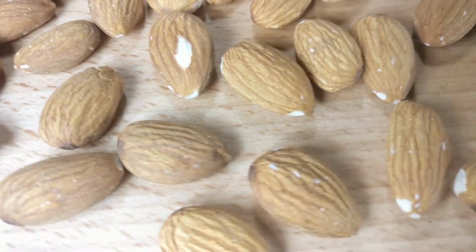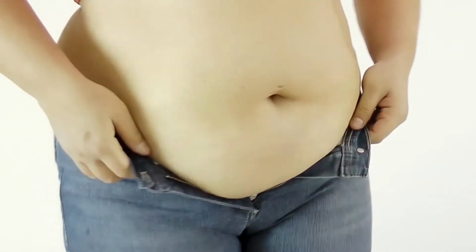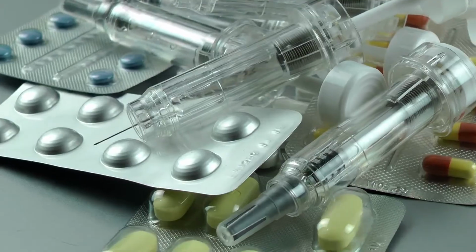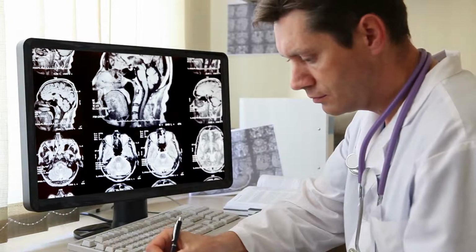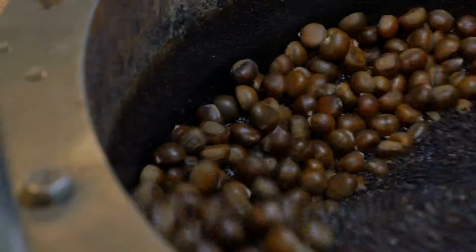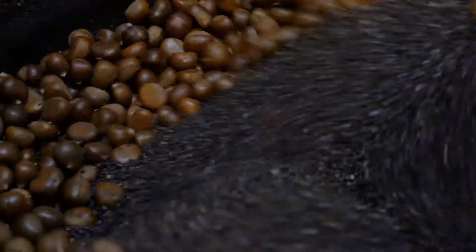Number 2. Nuts. Nuts contain unsaturated fats, proteins and a range of vitamins and minerals that lower cholesterol, inflammation and insulin resistance. According to a study published in the journal BMJ Open, you should include at least 50 grams of almonds, cashews, chestnuts, walnuts or pistachios in your daily diet to control high levels of blood fats and sugars.